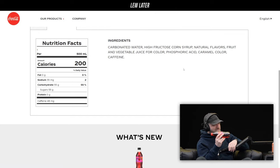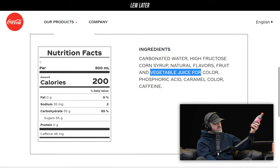Black currant. Do you need it? Yes. I can taste that. What about carrot? Not a lot of carrot. But they say that's for color, so I don't even know if that's contributing to the flavor. Then it goes on to say natural flavor, phosphoric acid, caramel color, and caffeine. I think this list is very similar to actual regular Coke, so I don't know what kind of magic is going on here. Actually, this list doesn't even identify what the fruit and vegetable juices used for coloring are. I guess it's better than artificial coloring, carrot and black currant.